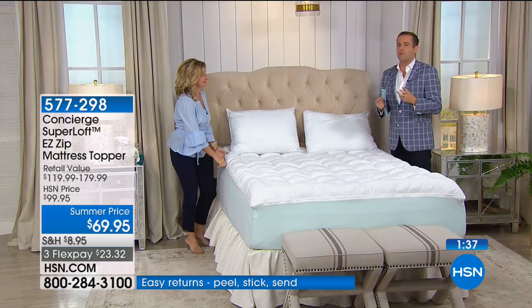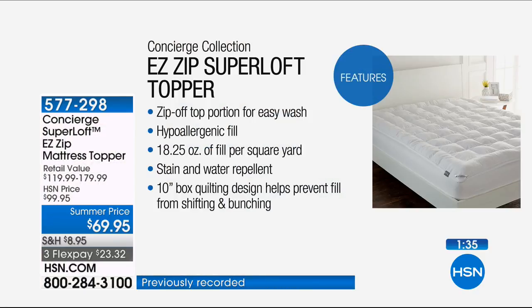I know the Superloft brand has kind of nurtured its own fan club here on HSN. Yes. People saying they'll never buy any other brand of mattress pad. This is the most features we've ever done on a Superloft, and that's saying a lot because every time I think we can't possibly add anything else, but this one, remember, is the only one that has that zip-off top portion. It's hypoallergenic. It's well over the industry standard for loft.